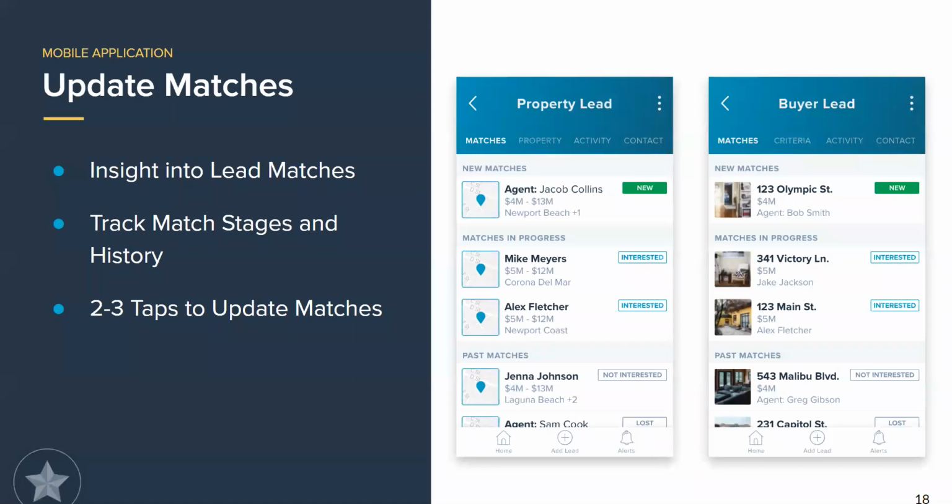And then, of course, being aware of them is one thing, but updating them and reviewing them is equally as important. So as you dive in and you look at each of your property or each of your buyer matches, you can see what's new once again, but then you can also see any matches that are in progress or past matches. So the historical matches is going to help you understand, well, if there's a couple of matches in progress and there's some interested buyers on this property, you might want to reach out to those buyers agents to make sure that you set up a showing.